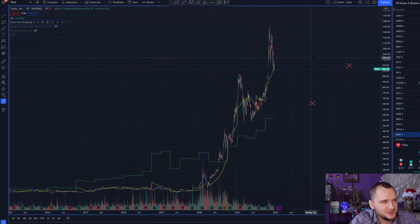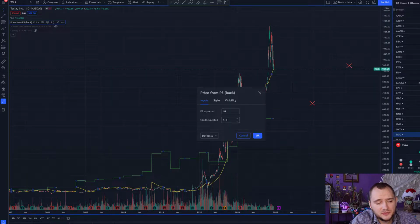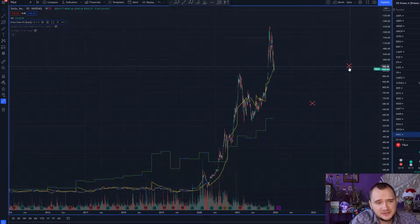And as a joke we will start from Tesla with price to sales 10 and CAGR 40%, 1.4. You can see that it is close to fair value in 2 years.